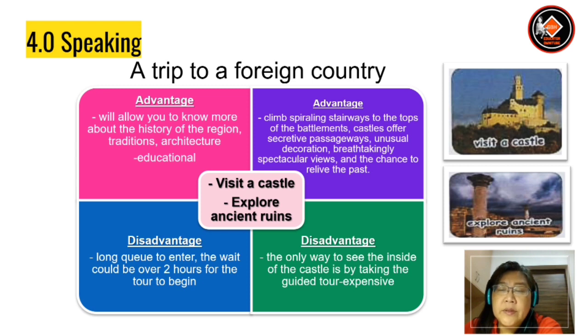For two activities, like visit a castle or explore ancient ruins, they are nearly the same. So let's look at the advantages. It will allow you to know more about the history of the region, traditions, architecture, and it is also educational. Or you can say, when you climb the spiraling stairways to the top of the battlement or the castle, it will offer secretive passageways. You can see unusual decoration and then breathtakingly spectacular views. And also there is a chance to relive the past.